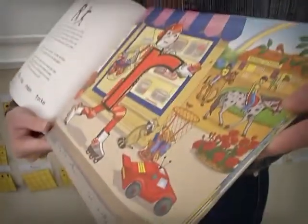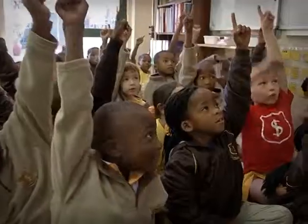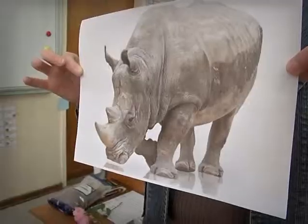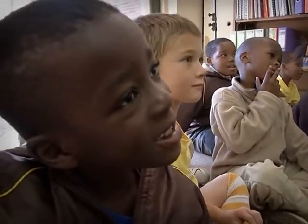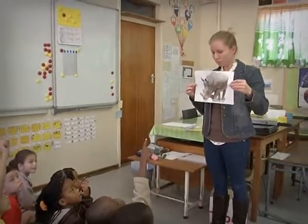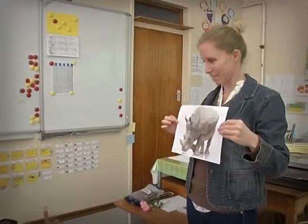After I read the story to them, I had real objects that started with the letter R. Hands up. Who can tell me what this is? Rhino. Well done. It is a rhino. Why are people killing the rhinos? One of the learners asked me why they are all getting killed right now. So we touched on the subject that they poach the rhinos for the horns. By integrating the topic of the rhino, you can also add new vocabulary for them.